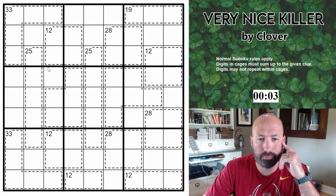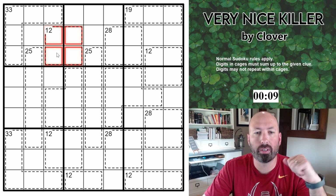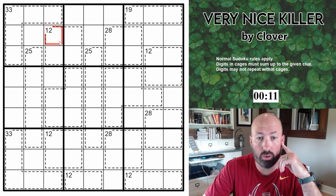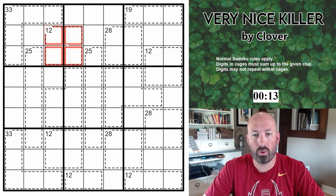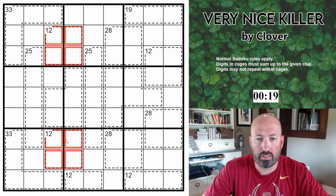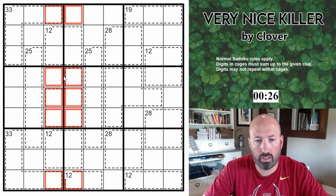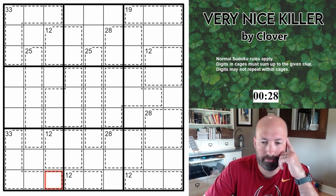All right. So with having done a similar, not really similar puzzle, but the 12 cages before, I know that 12 in 4 has to be 1, 2, 3, 6, or 1, 2, 4, 5. So you have to have a 1 and a 2 in the 12 cage. So that's going to take our 1s and 2s for these columns. So none of those can have a 1 or a 2. But I don't know how much that's going to help.